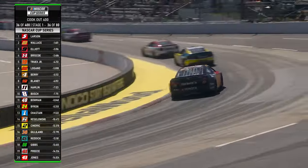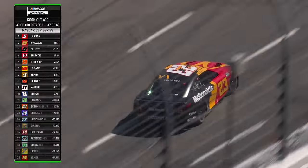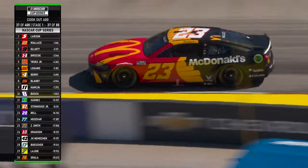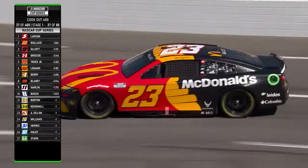You spin a guy out, and the next week you're riding around in the truck for driver intros with him, and you have no choice but to talk to him. And yesterday we saw that in qualifying, getting beat by 1/1000th of a second for the pole, Kyle Larson beating Bubba Wallace. So that's just the way this deal goes. You've got to learn to live with that, because that won't be the last time.